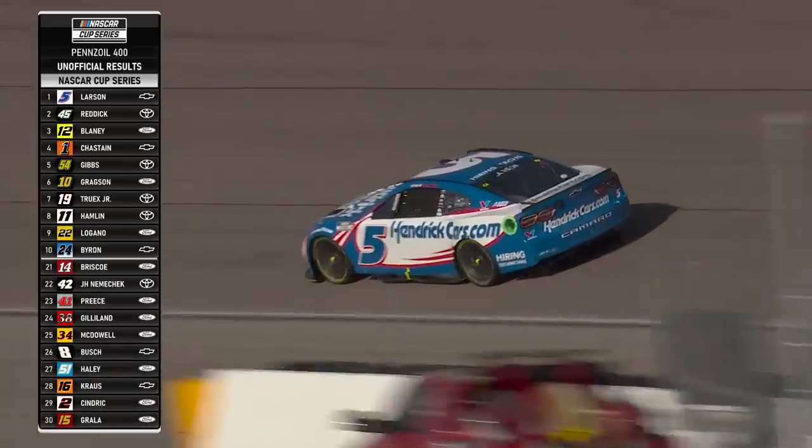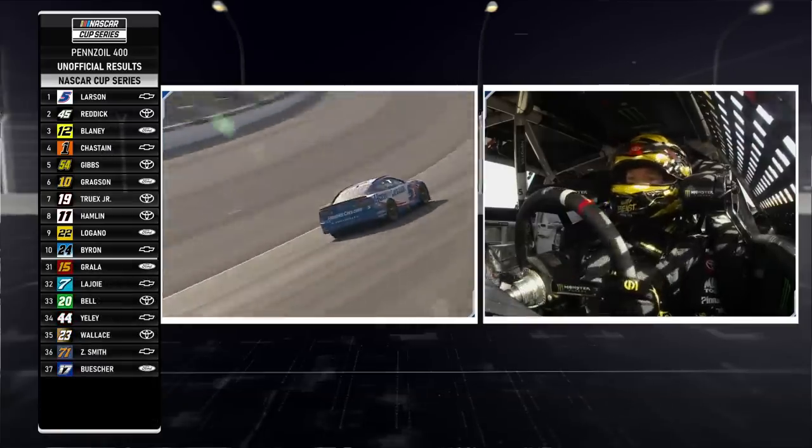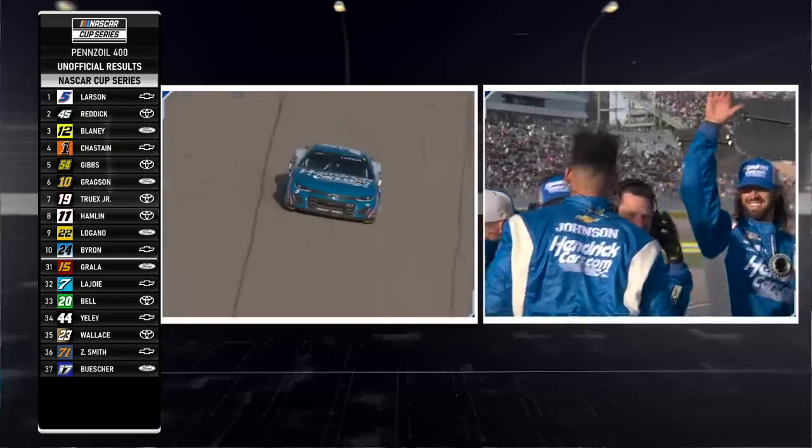That was a rough top 10 for William Byron. He was all over the place on this racetrack today. Pretty much every position at one time. Big win for Kyle Larson. You do not want to give this team confidence this early in the game.